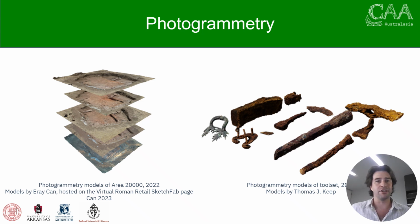Photogrammetry uses a combination of structure from motion and multi-view stereo calculations to estimate the geometry of real-world objects photographed from multiple perspectives, and has quickly become common practice in archaeological recording for its ease of use in capturing 3D geometry with only limited equipment required.